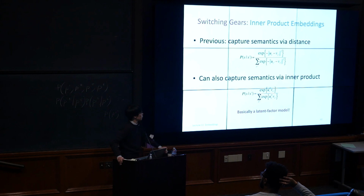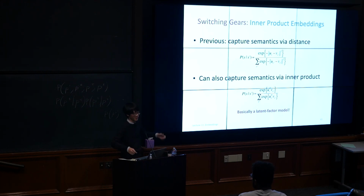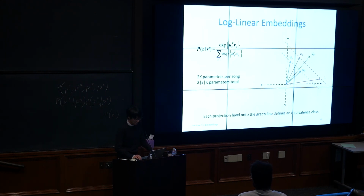How's that any different? First off, this is basically just a latent factor model, because that's how dot products work. You can take an embedding that's a point and then use it as a vector later on. But I think specifically for word2vec, this setup gives us some mechanical benefits. We'll go through that and see if by the end of the lecture it makes sense. If not, come back to me and then we'll talk about it.